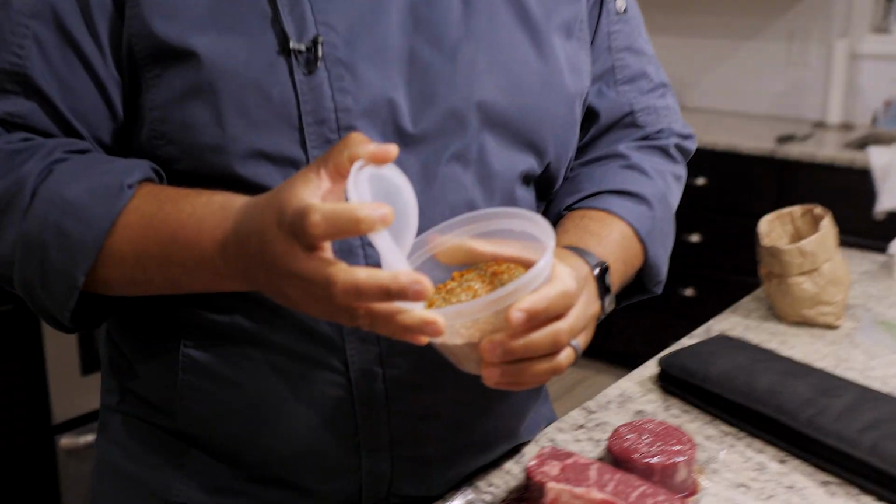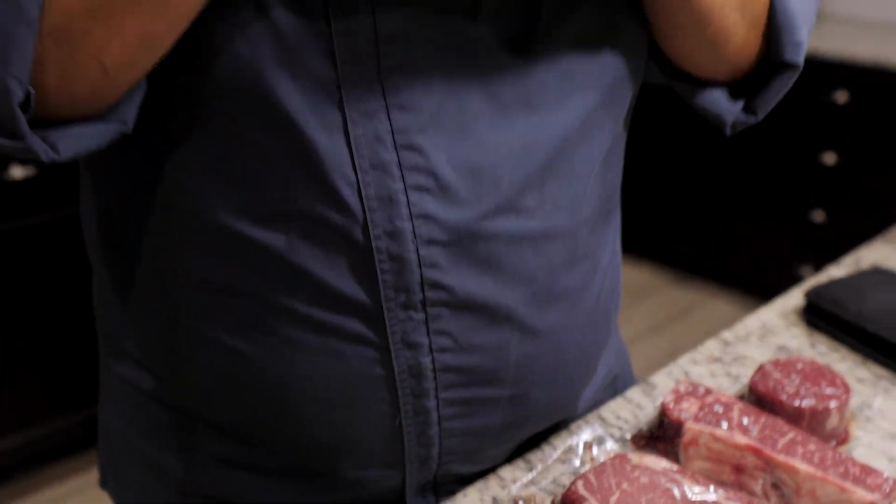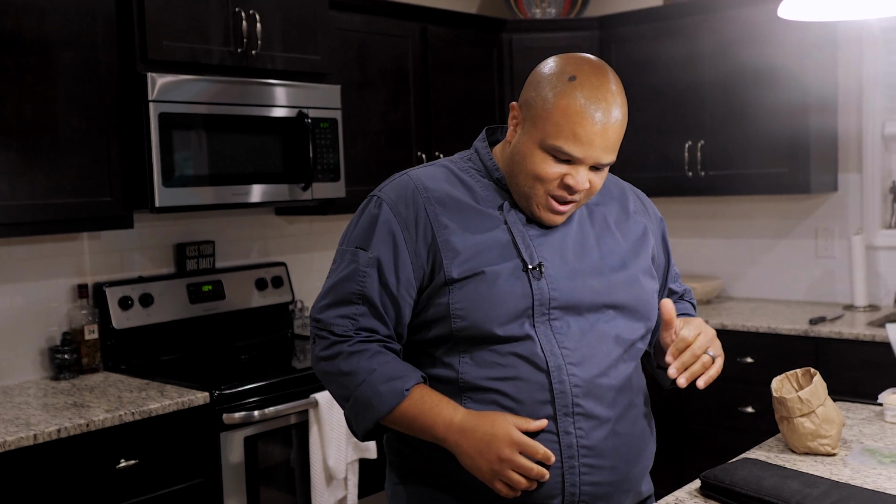I'm gonna let you look at it. I wish you had smell-o-vision and could smell it. This is gonna be so good on grilled vegetables. So we're gonna cut up zucchini, we're gonna cut up the squash, we're gonna cut up some onions, we're gonna grill some vegetables.